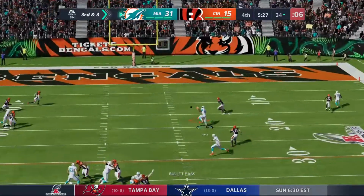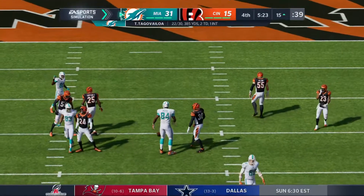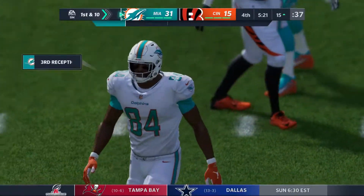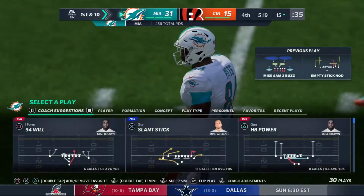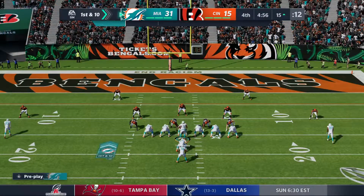Tagovailoa going to try and throw on 3rd down. And he will find his big tight end over the middle. And he is going to have the Dolphins first down as they're able to get the 3rd down conversion. The Dolphin passing game rolling here. They've got another first down.